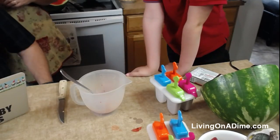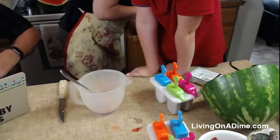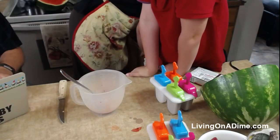Jesse asked, how much milk did you put in for the fudgesicles? Was that a single pack or a double pack of the pudding? It was a single pack.